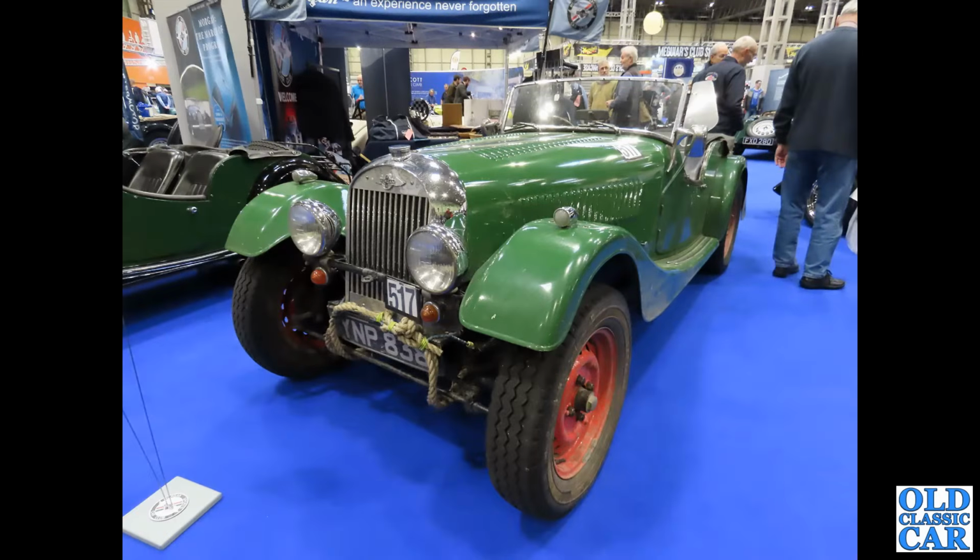Quite a few Morgans as well. This is a flat rad Morgan, so-called because of the shape of the radiator compared to the more regular Morgans that you tend to see.